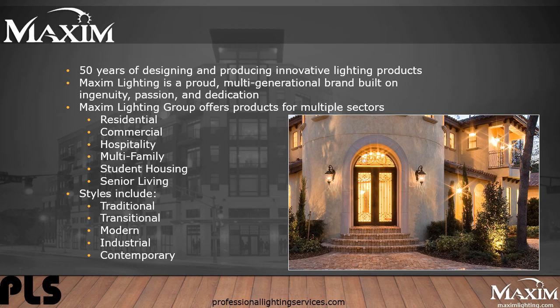They have 50 years of designing and producing innovative lighting products. Maxim Lighting is a proud multi-generational brand built on ingenuity, passion, and dedication. Maxim Lighting Group offers products for multiple sectors like residential, commercial, hospitality, multifamily, student housing, and senior living. They produce styles including traditional, transitional, modern, industrial, and contemporary.